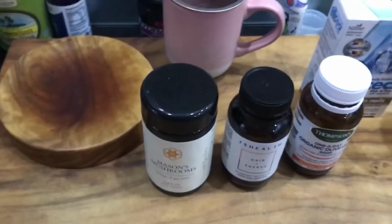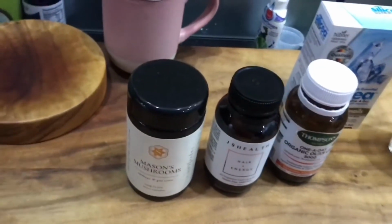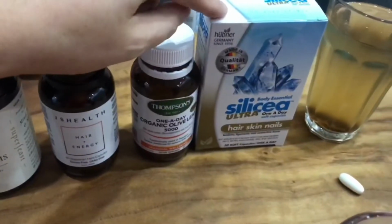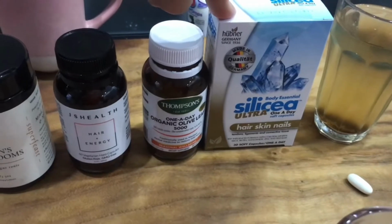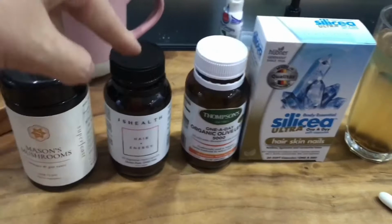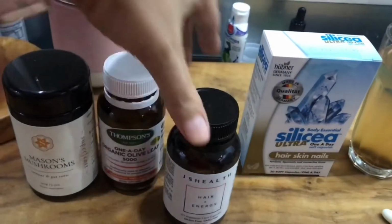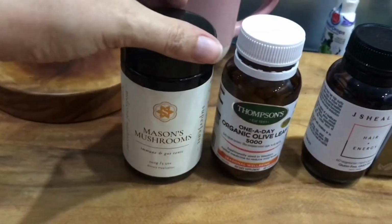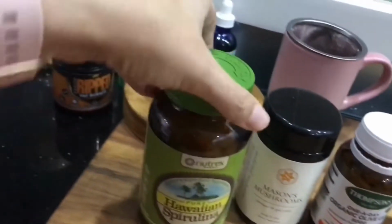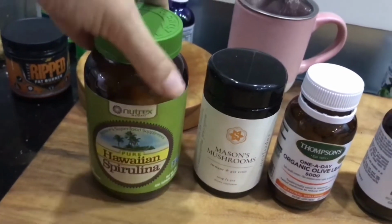Now the supplements that I'm currently taking, as you know, this is being filmed during the coronavirus thing, so immunity is very important. This Silicea one is really awesome. I'm noticing such a difference in my hair from taking this. So I take this and this for my hair, and I'll just swap them around. And I'm currently taking olive leaf and mushroom extract for immunity, and I do also take some spirulina, not every day but sometimes as well, to help with detoxing.